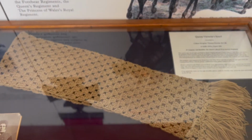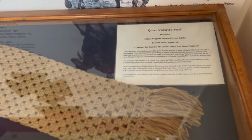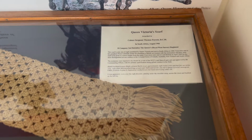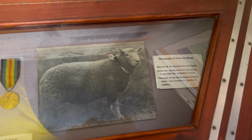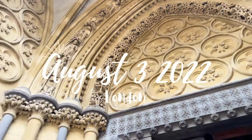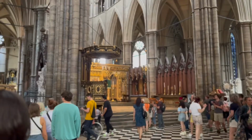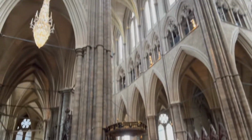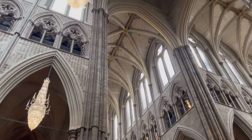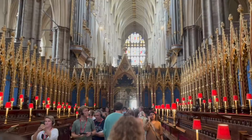We also found an on-site museum about the Queen's Guard, and this was Queen Victoria's Guard and Peter the Sheep, who fought in World War I. Then we headed over to Westminster Abbey. The building of Westminster Abbey ended in 1269, but even to today we've seen coronations, weddings, and funerals.